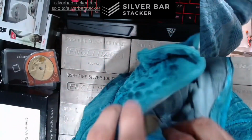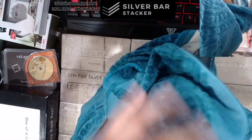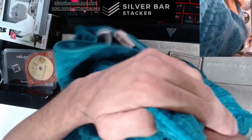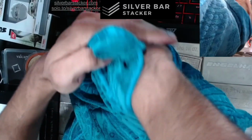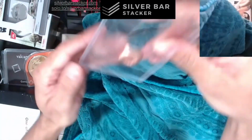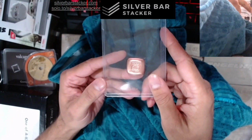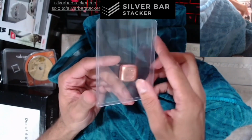I am not looking, and we're not looking. None of us are looking. We're just going to take any random stack pack out. No one's looking. Oh, and as expected, it is a 1-ounce Geiger copper square.